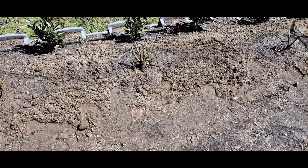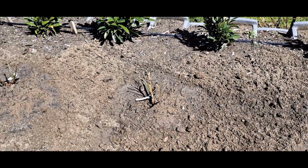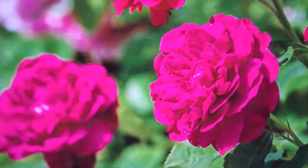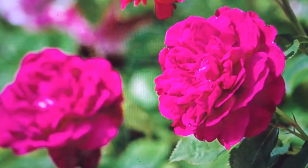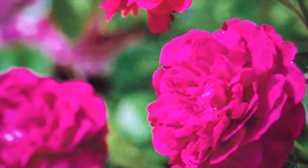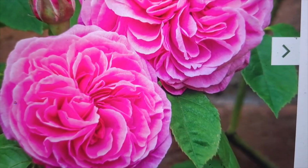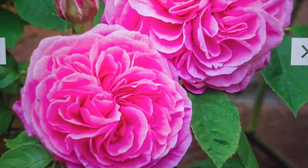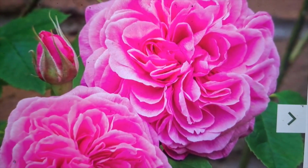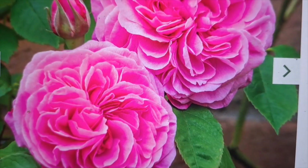All my new roses are planted, and let me show the rest, 6 of them that I planted today. Very bright blooms of this rose called Darcey Bussell. They're almost red, but then they fade to very bright pink, and they also have a very pleasant, strong fragrance. The rose Gertrude Jekyll is the very first to flower among the English roses, and it has a very pretty pink color and a strong old rose fragrance.